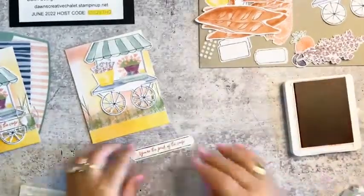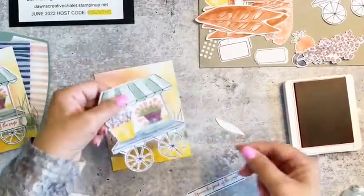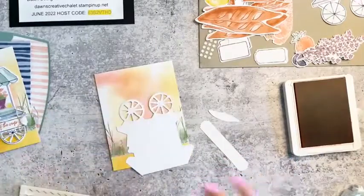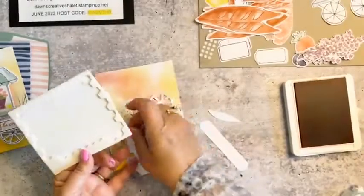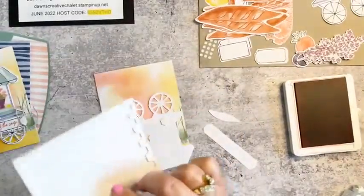There we are. And we're going to attach this with dimensionals. In fact, we're going to attach everything with dimensionals. It's just a dimensional world. So we're going to go ahead and pop that puppy up.